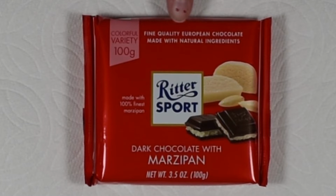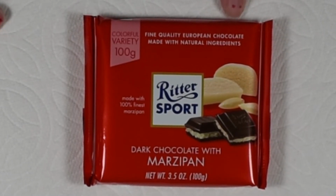The chocolate break, a show where we watch my wife get tortured by food she absolutely despises. Fine quality European chocolate made with natural ingredients. So, does it say anywhere about being marzipan enrobed in chocolate? Because it just says made with 100% finest marzipan. Crack her open. Let's find out.